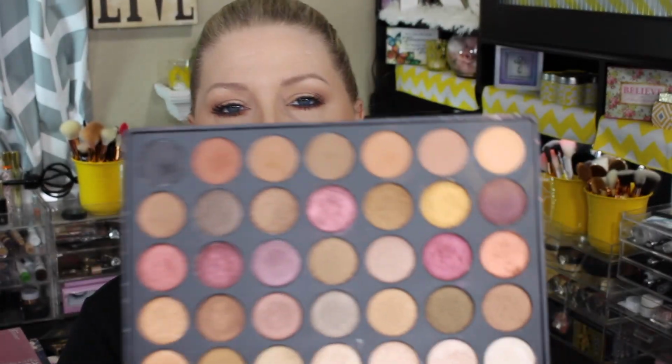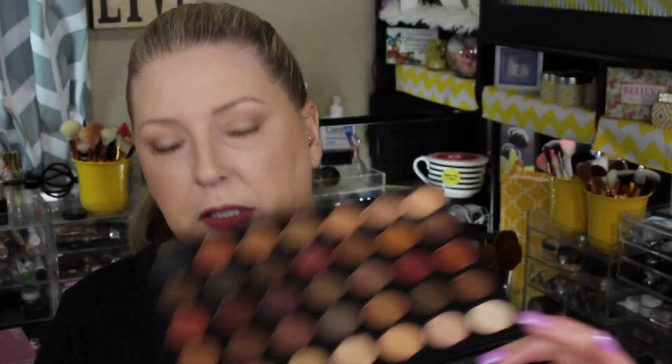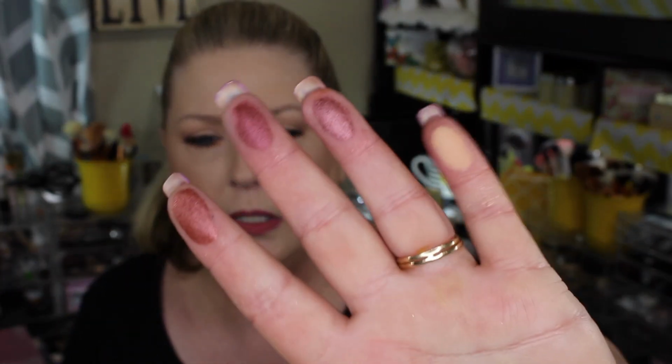All right, this next one I first saw when Nikkie Tutorial showed it, and it is the 35F palette. Oh my gosh, this is just gorgeous. It's got some colors in there that just make your eyes totally pop. To me, it's along the lines of the Violet Moss, where you've got all of these beautiful burgundy colors in there, but there's a lot of golds. So it's just stunning. And this is just a must have. These run like $22, $23. So for all of those eyeshadows, that is an awesome price.